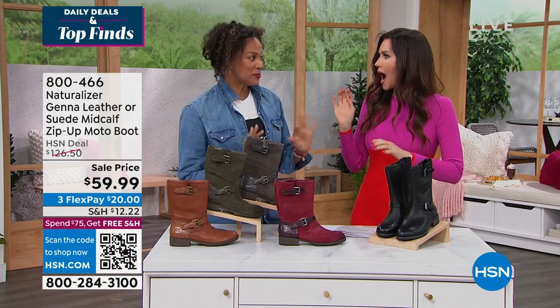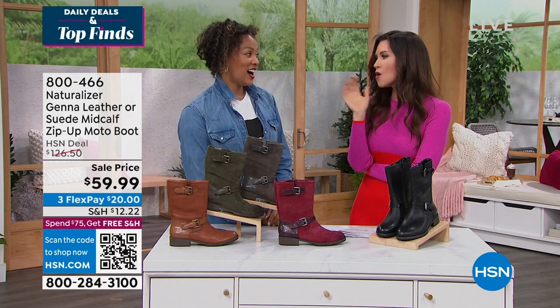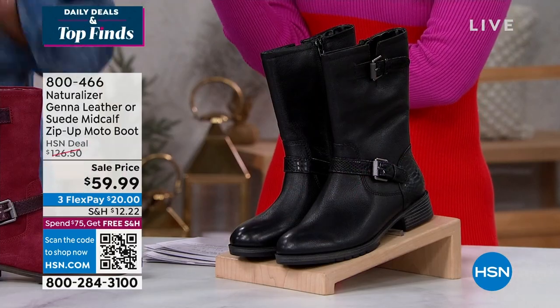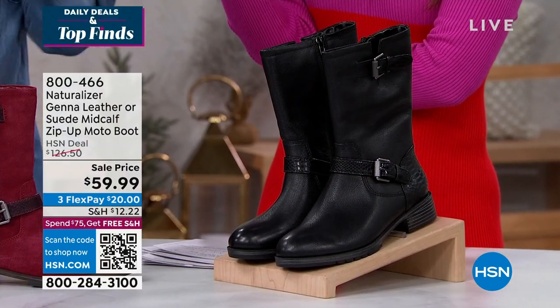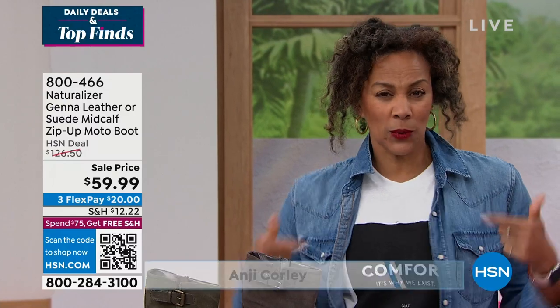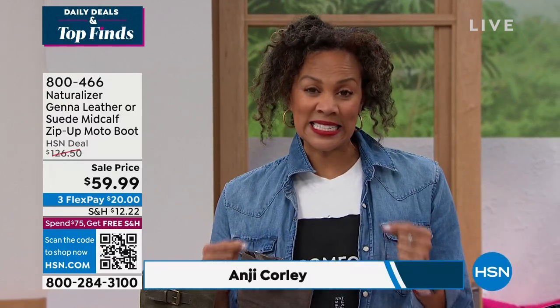Okay, best in boots. What a crazy best in boots. I saw $59.99 and I was like, oh okay, because they look like suede. Right? They look like leather. Yes, genuine suede. Yes, genuine leather. And it's still the season for them, so you're wearing these boots now and you're going to wear them for years and years to come. Listen, comfort is what we do. This is what we've been doing since 1927.